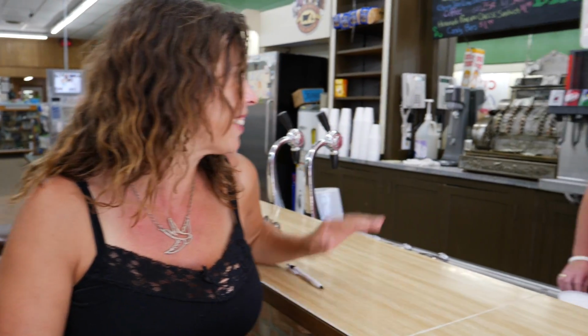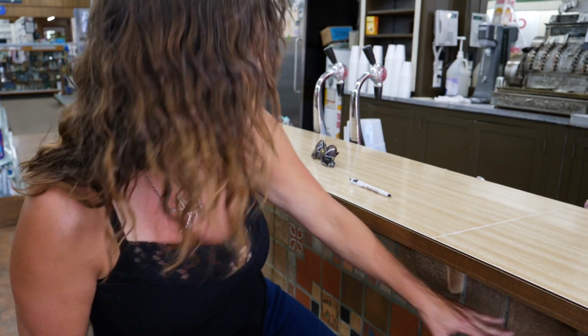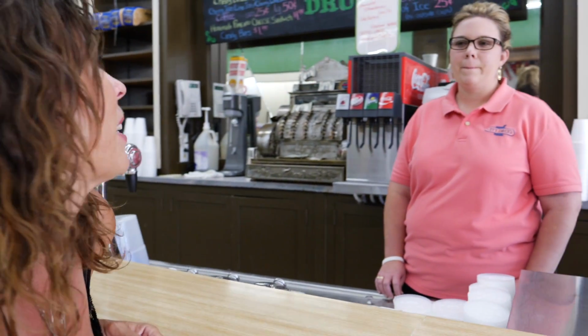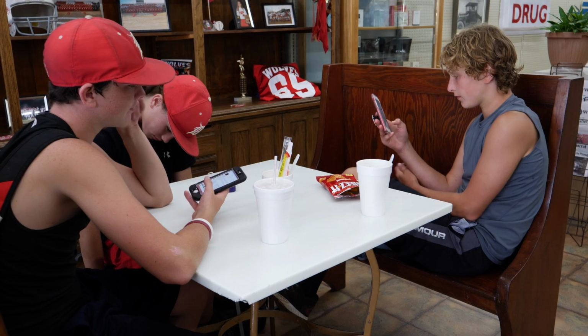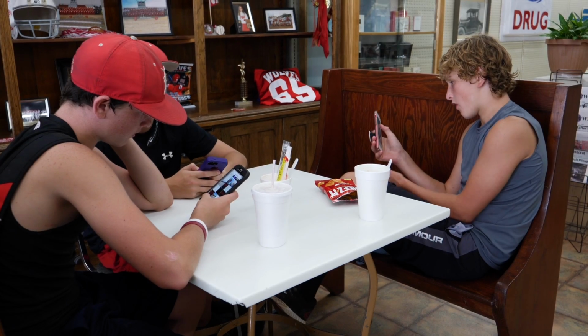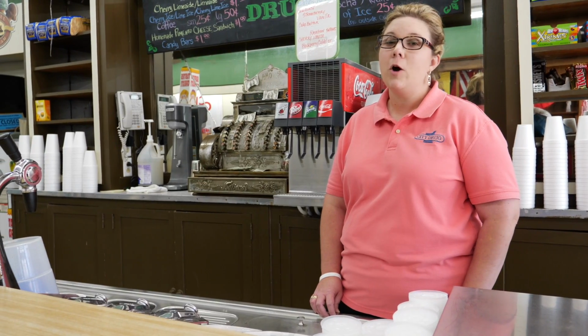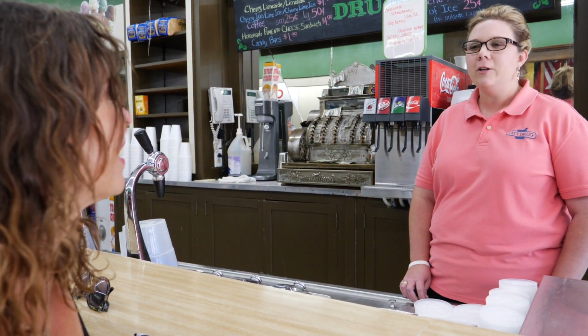We are here at City Drug in Davis, Oklahoma, talking with Heidi, the owner, and we are sitting at a counter that is over 100 years old. This was the original tile work from the first soda fountain in Davis. Kind of tell us what you can expect to find when you come visit City Drug here in Davis. Well, aside from your prescription needs, most people hang out here at the soda fountain. We have kids that come in after school, and in the summertime, this is one of the favorite hangout places. We serve Bluebell ice cream. We have Coca-Cola products, candy, chips, and our famous homemade pimento cheese sandwiches. We make those fresh daily, sell them for $1 all day long.